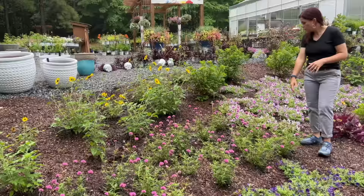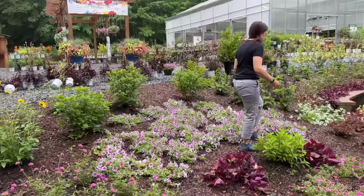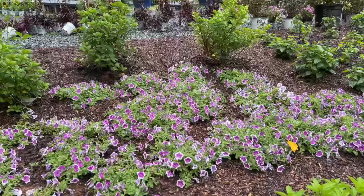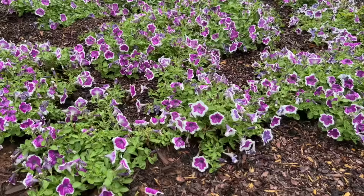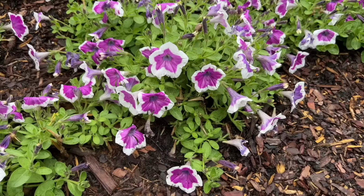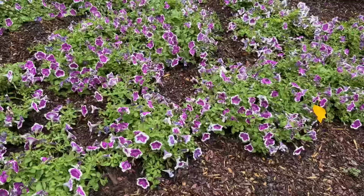This petunia right here, again, I apologize y'all for the rain. I will come back and show you this, but this is new for next year. It is not available. This is the Hoopla Vivid Orchid Supertunia, and it is a gorgeous, really nice, impressive petunia. It almost has a jazzberry center with a really wide white margin on it, and has been growing excellent, doing really well, just makes a beautiful impact.